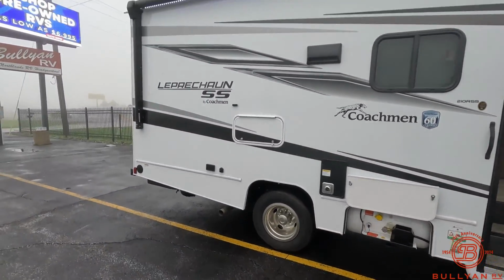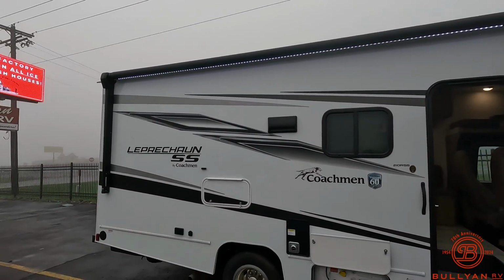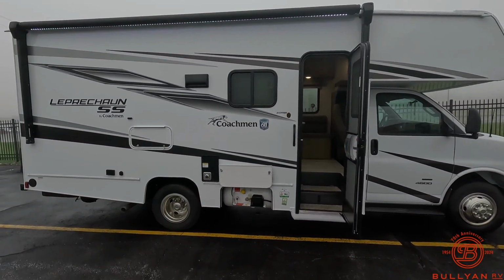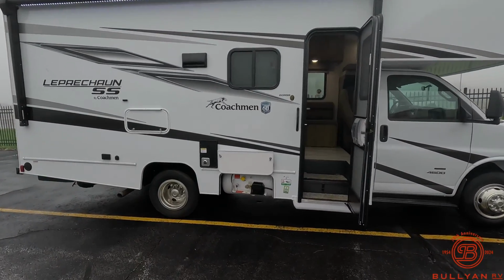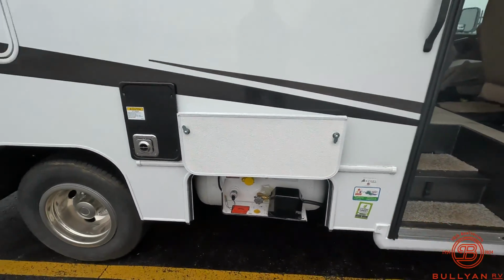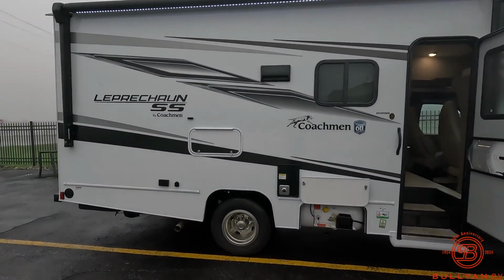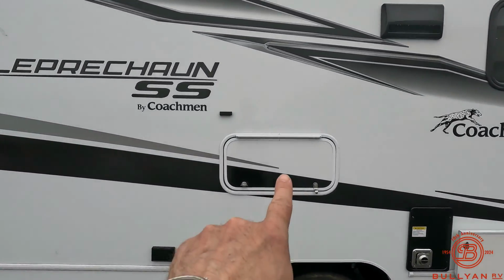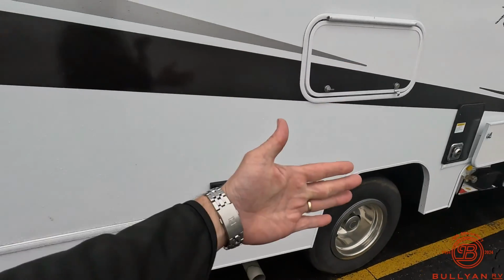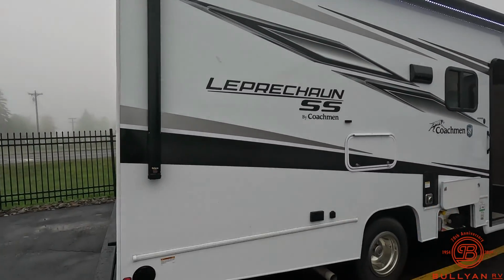What's nice about all Leprechaun models is that their power awning covers all the windows on the door side. Never a bad thing. That comes up about 8 feet. Give you a nice patio area right here. This one has a 100-pound propane tank because the generator is actually a 4,000 watt LP generator on this coach. This is just access to the back of the fridge. You do have a cable hookup and 110 plugs here in case you want to stick a TV out here and watch the game. On days like this when it's rainy and kind of gloomy.